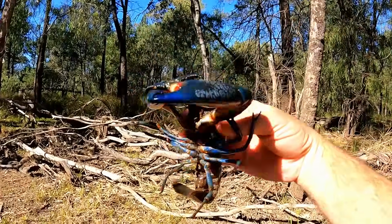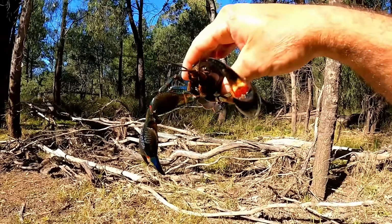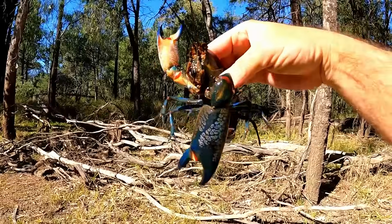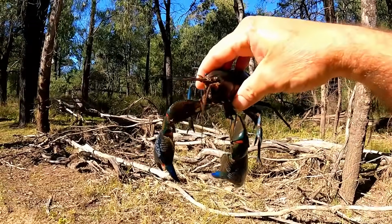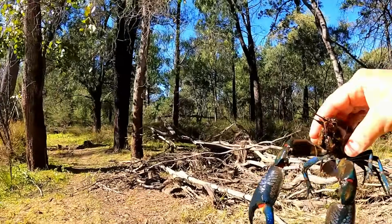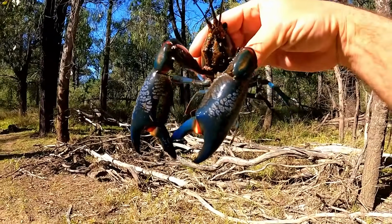Well, I can confirm you definitely get yabbies through winter. I don't know whether the water temperature just hasn't cooled down yet, but we've had, like I said, a few weeks of really frosty mornings. There was actually snow up on the hills, which is only 40 kilometres from here. I don't know what it was, about a fortnight ago.